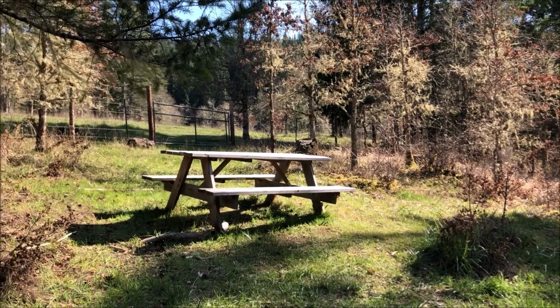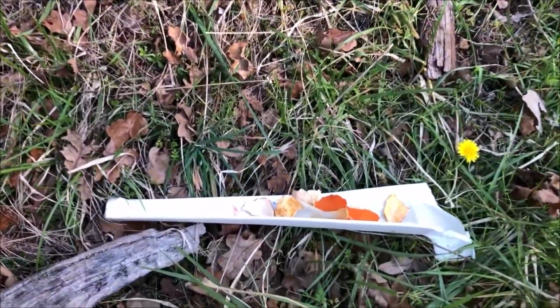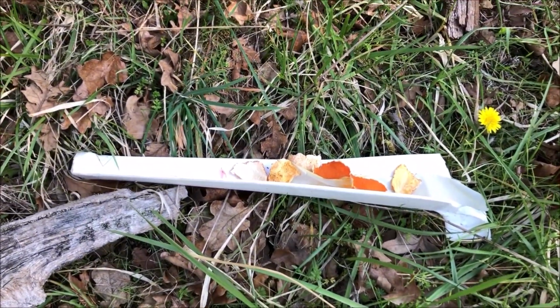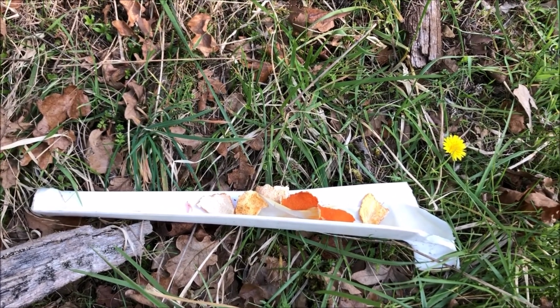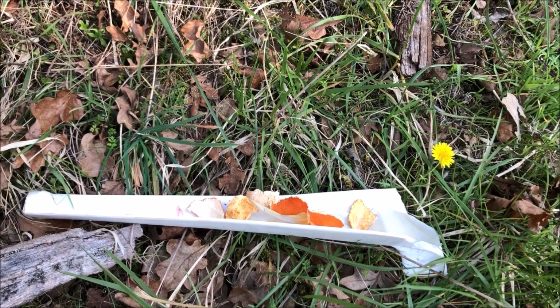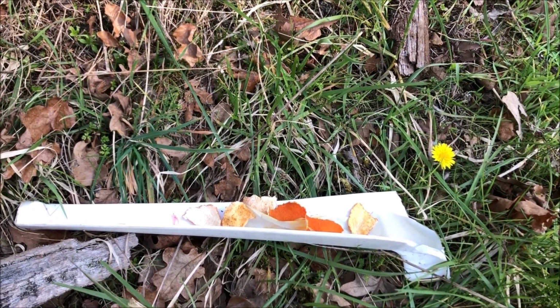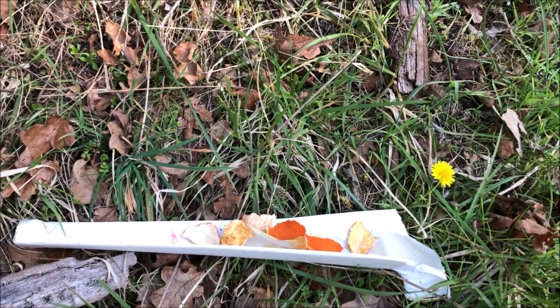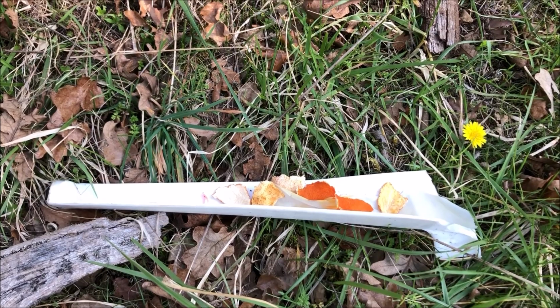This park has all kinds of lovely picnic tables and surprises. This is actually a leg of a picnic chair. And if you flip it over, you find orange peels. Guess what? Oregon does not grow oranges, which means there are no natural predators for these things. So the kind soul who left it here just let it mummify.